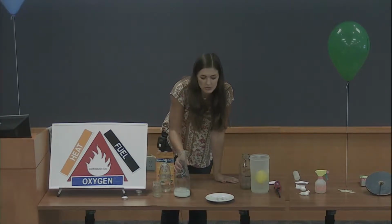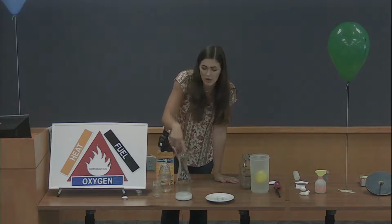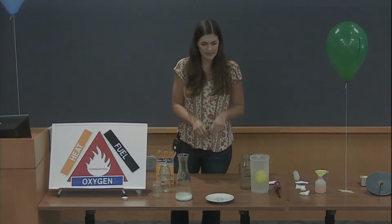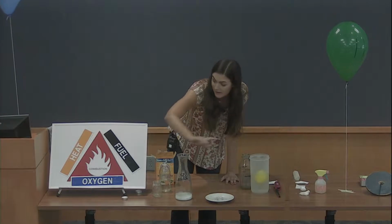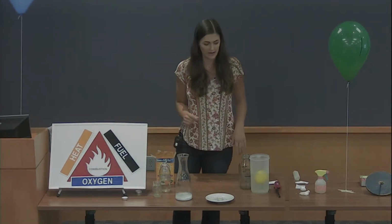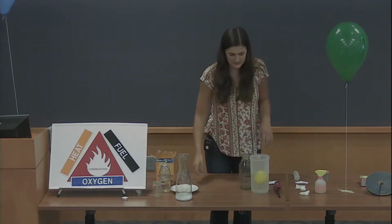So did you guys watch closely? Did I pour the liquid out onto the fire? No, I didn't. One of the things this chemical reaction produced was carbon dioxide. That gas is heavier than air. So when I poured that gas on that fire, it pushed that air, that oxygen, out of the way, and we took away that side of the triangle. So that is the homemade fire extinguisher.